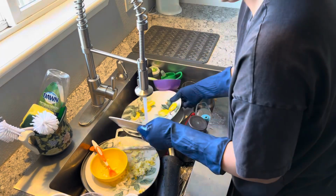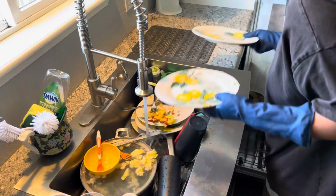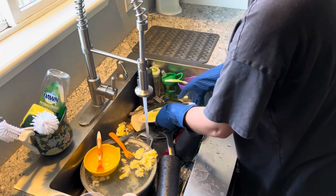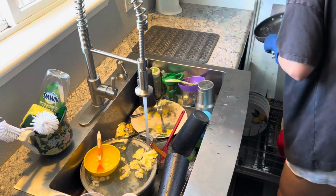And then I'm going to be moving on to these dirty dishes. I don't know where the clip of me emptying the dishwasher went, but I did put all of the clean dishes away, but that's all right. You guys have seen me do that a million times. You know how to put clean dishes away, I'm sure.